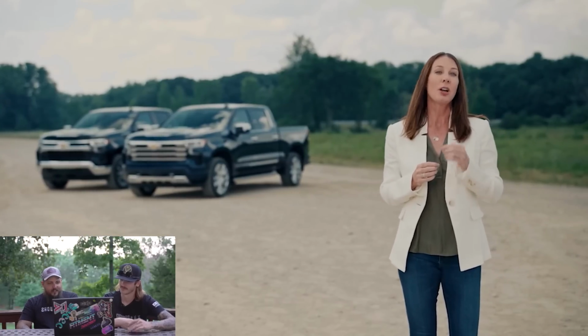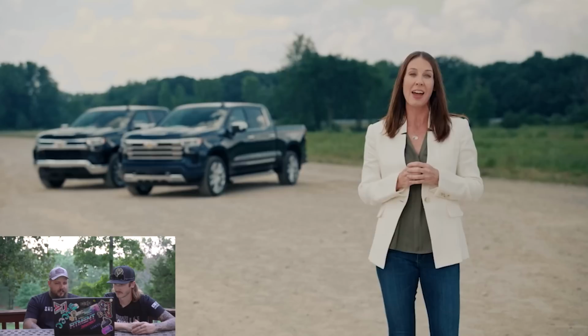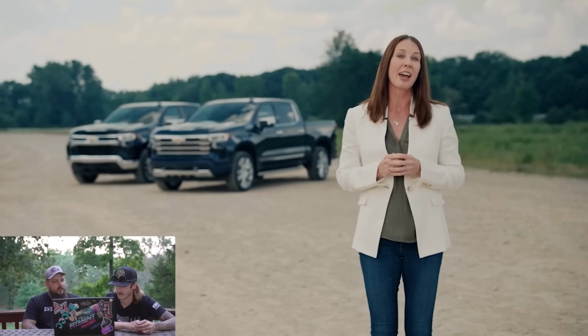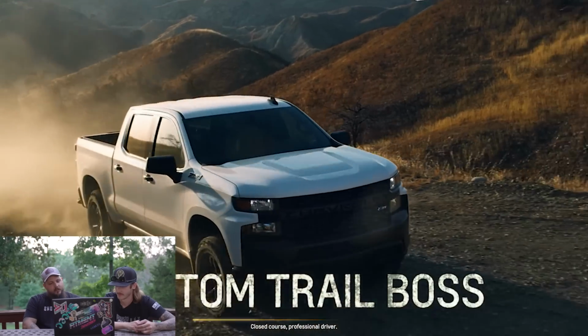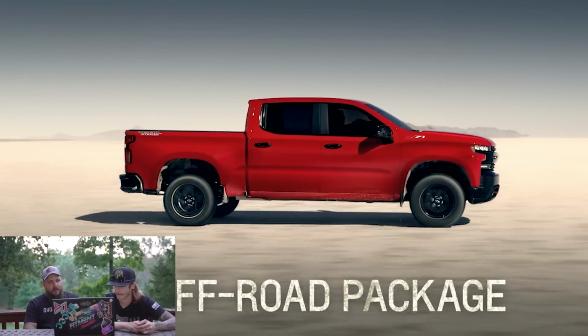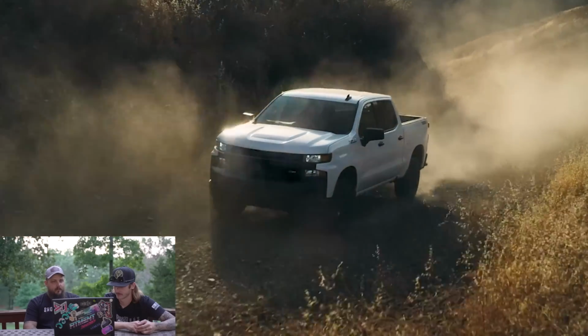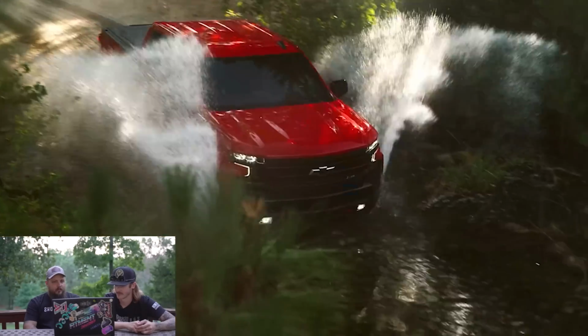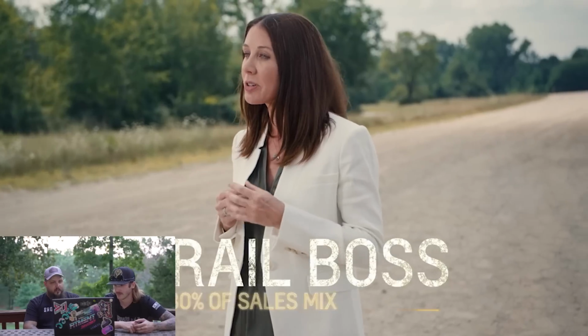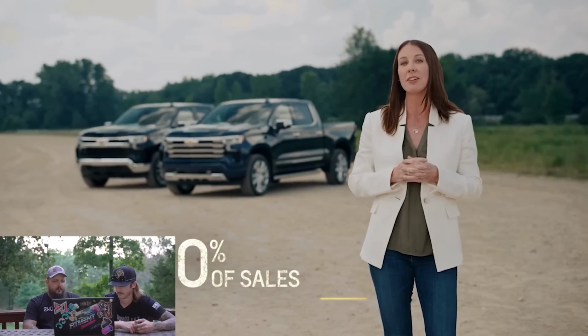In the spirit of a truck for every customer, we're adding to our highly successful lineup of factory-lifted trucks. So like the lifted RST? No, RST is just a trim. Currently, Chevrolet offers 2 factory-lifted trucks, the Custom Trail Boss and the LT Trail Boss. Along with our popular Z71 off-road package, these trucks cater to the growing consumer interest in lifted and off-road capable trucks. So they're dabbling into the TRX market at an affordable price point, without the horsepower of course. Trail Boss makes up almost 30% of our sales mix, while Z71 represents 30% more. This means that almost 60% of our sales are off-road capable. That's wild.